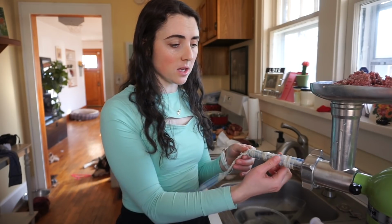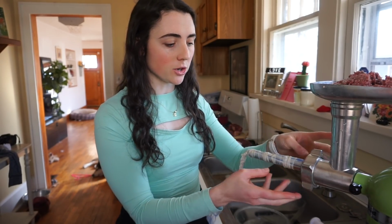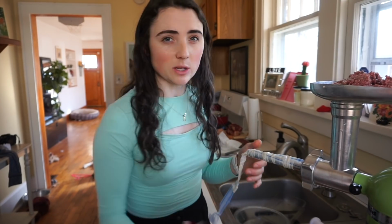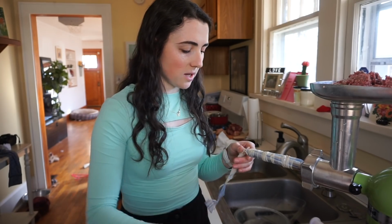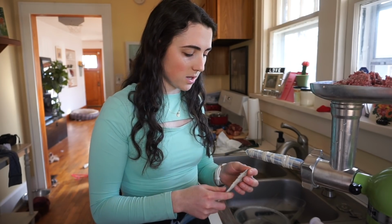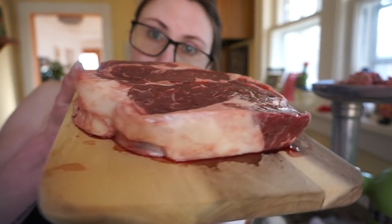Alright, time to stuff these sausage sacks. Sausage stuff and sack time. So now time to sack these sausages. We've got the casing, which is the sheep intestine, on this other meat grinder attachment. Since we're not doing that many sausages today, we're going to try to just cut this and save this part for another day. I'm going to go reverse sear these ribeye steaks, so I'll be back.